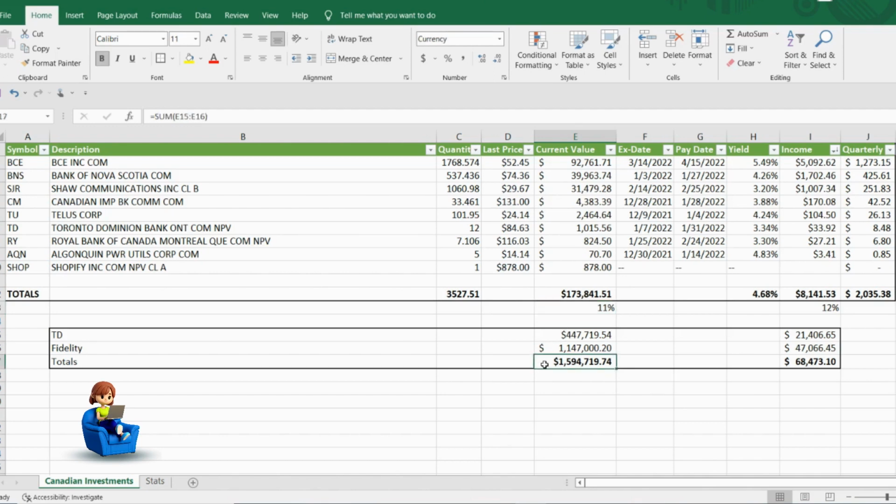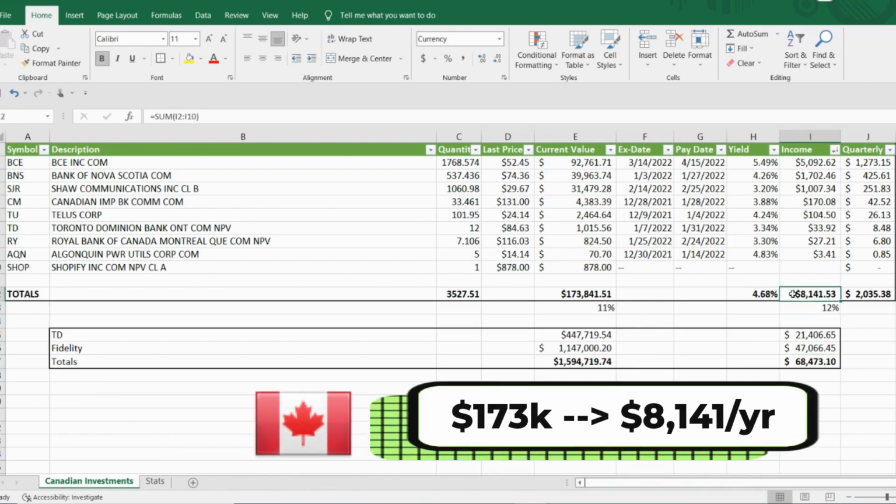So my entire investment portfolio right now is just under 1.6 million. 11% of that is Canadian stocks. My entire portfolio is almost to $70,000 annual income, and the Canadian stocks represent about 12% or $8,141 annually, which kicks out just over that 2,000 mark every single quarter.